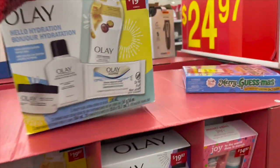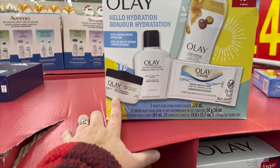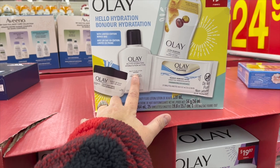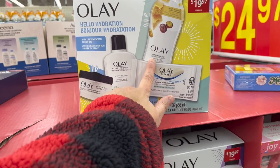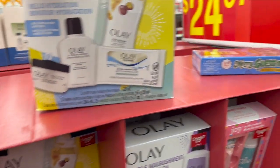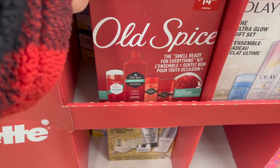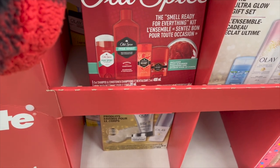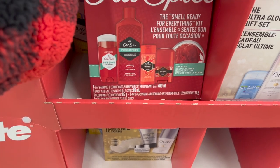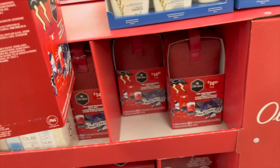This is cool. You can get it in a little travel bag. Hello Hydration Olay. So you get a night cream, a beauty fluid lotion, makeup removers, and an ultra hydrating shower gel. Very cool. Okay, Old Spice, the Smell Ready for Everything kit. So you get a deodorant, a shampoo and conditioner, an antiperspirant, and a body scrub. Okay, I like this travel case.